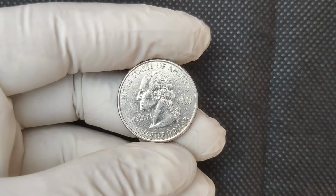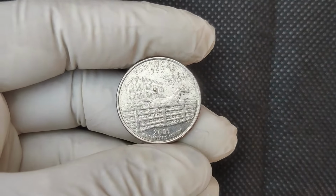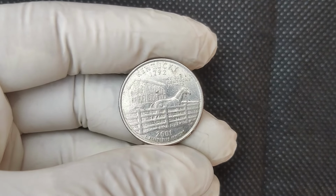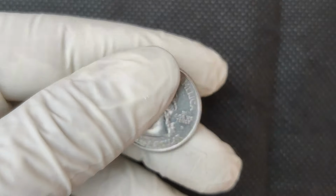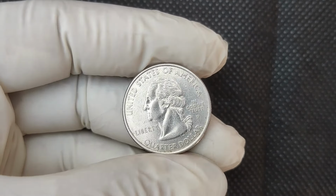Each year, quarters were minted to commemorate 5 different states, featuring unique designs specific to the history and culture of each state. The 2001D Mint Mark refers to coins that were minted at the Denver Mint, symbolized by the small D mark you'll see on these quarters.